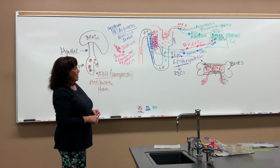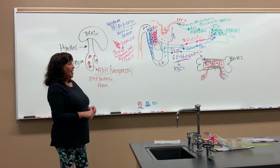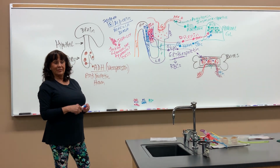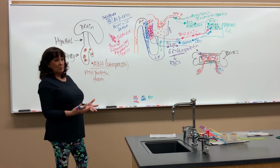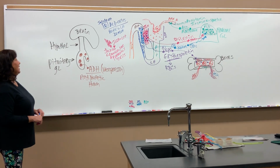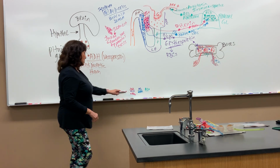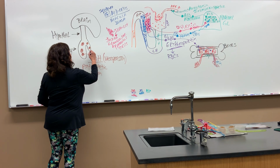So now, if that doesn't work really well to save you from low blood pressure, and you could have an accident, you could be bleeding out, and all of these are kicking in, but they all have to go in a pecking order. They all have feedback loops, and so you don't make all of these and dump them immediately, right? And so now the last thing that will happen is something called ADH hormone. And so this is going to be our fourth one?